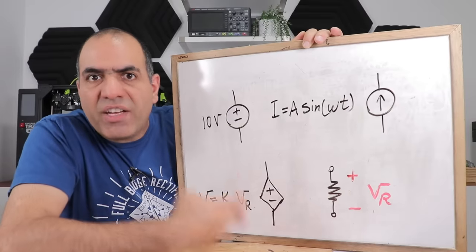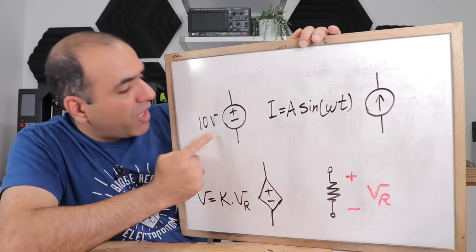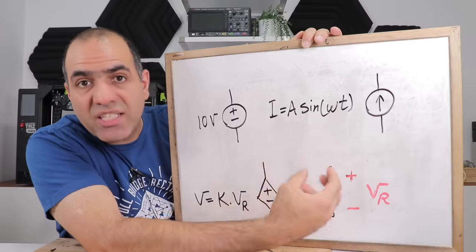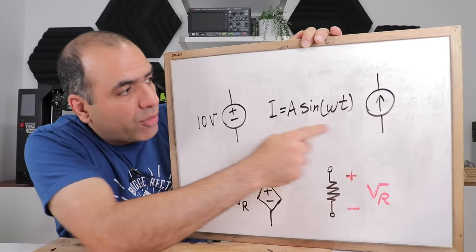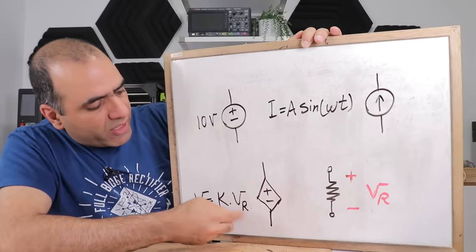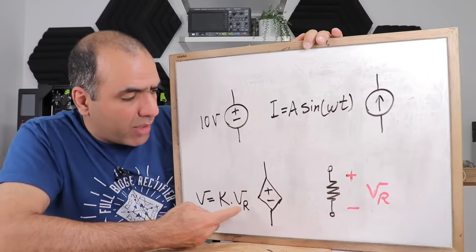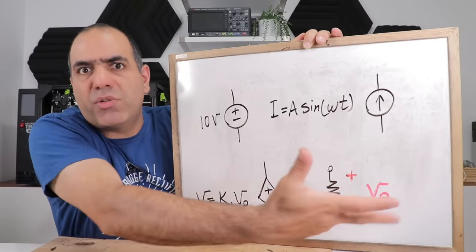Then we identify the known parameter of our source, writing it beside it, like this is a 10 volt voltage supply, or this is an AC current supply with a current equal to this, or this is a dependent voltage supply with a voltage equal to a constant times the voltage across some resistor in the circuit.